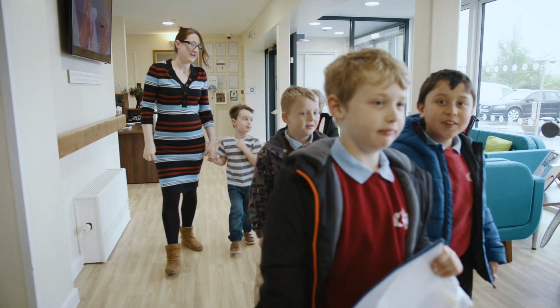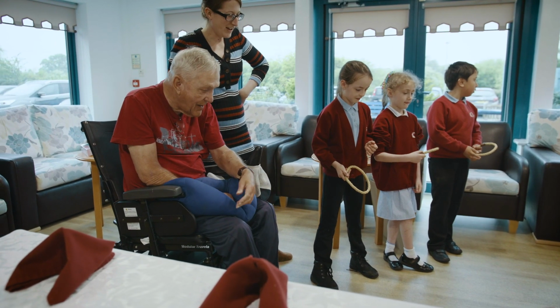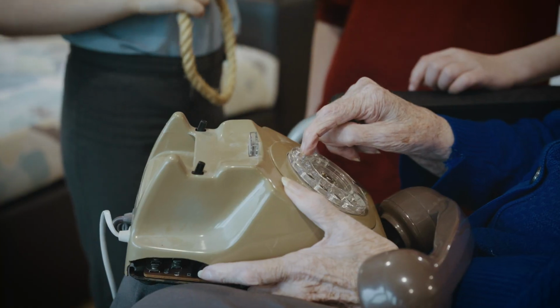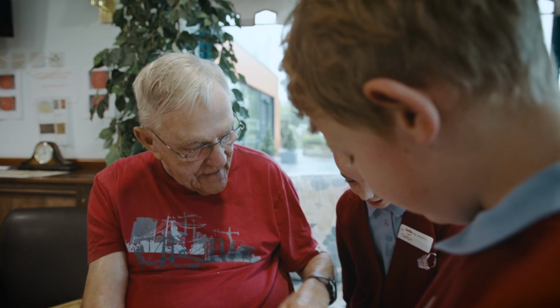The Teaching Forgotten Skills campaign is all about bringing together the elderly and the young in order to create social connections. Unfortunately, loneliness and isolation are big issues in society, and probably none more so than in the elderly. Social connections get lost as you get older.